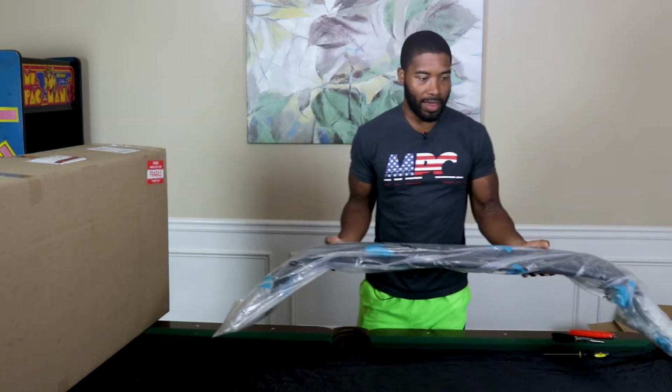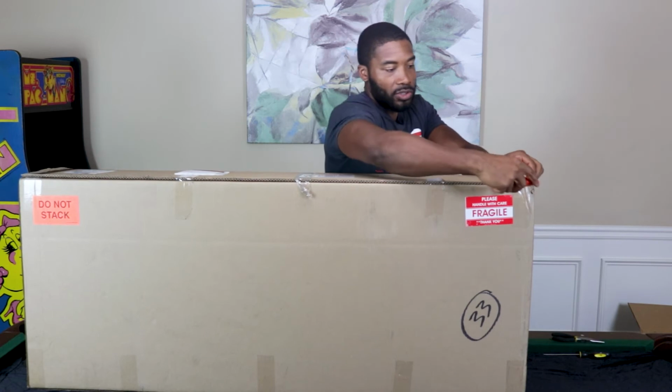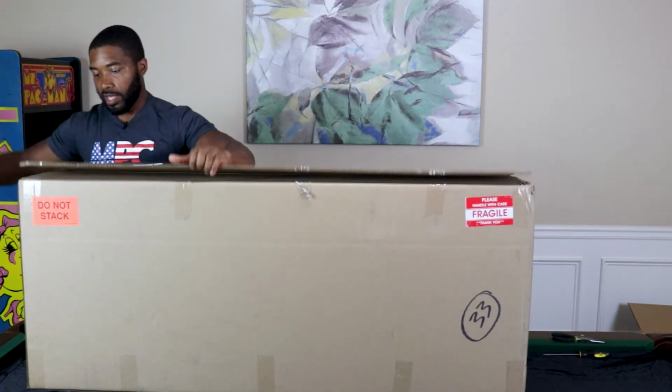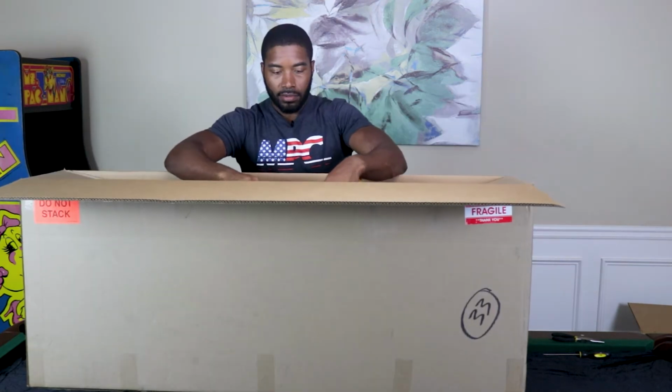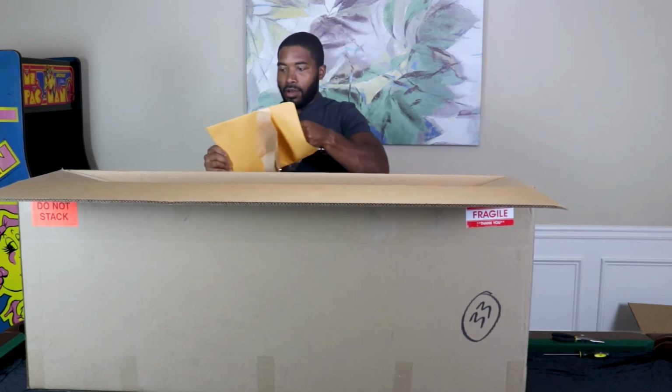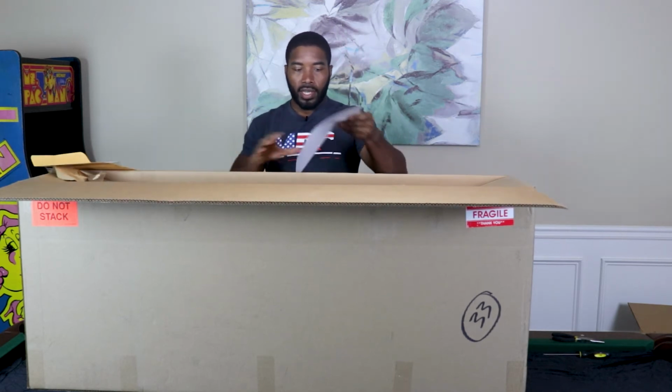Let's look and see what's in that box. No staples on this one, thank goodness. Just run this blade right on down. So let's see what we got. Damn, I was hoping not to tear that much box up. Oh yeah, and there we go. Look at that, Saved On, nice little catalog.